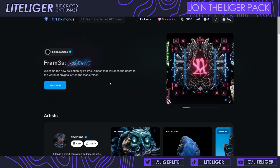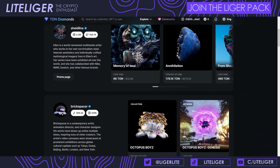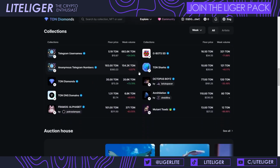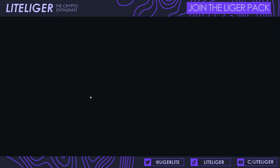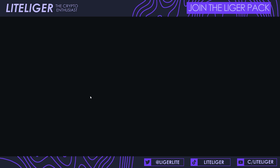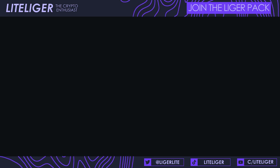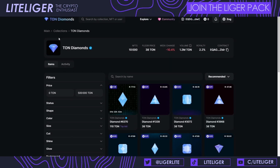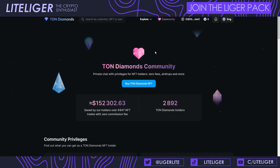Moving on, we have Ton Diamonds. This is an NFT marketplace on Ton. As far as I know, it's also the largest one. And there are things being sold here, including Ton Diamonds, which is the native NFT on this chain, or not on this chain, but on this exchange. And these can be burned for the tokens. And these tokens, I don't remember the name. Let me see if I can find the name.